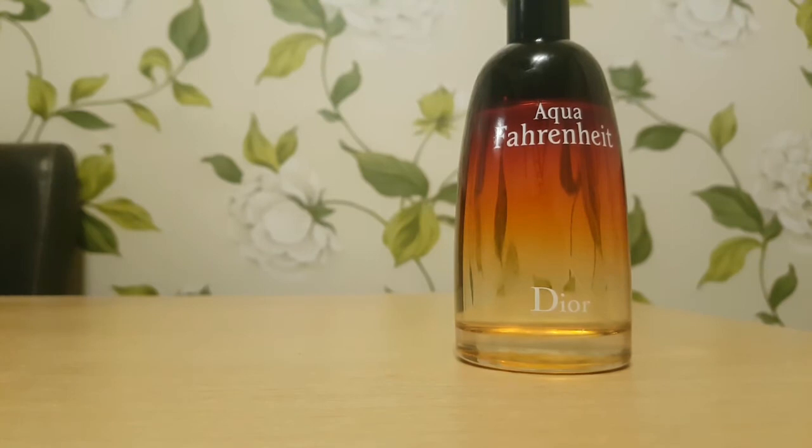And fellow reviewer Gaz said it reminds him of an old people's home. I was struggling to see what he meant by that, but after one wearing, I can't describe it, but I kind of see where he's coming from, but it doesn't detract from the fragrance, in my opinion. I really do enjoy this one.